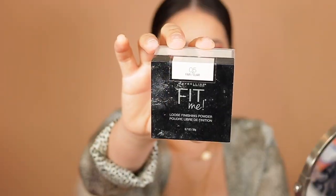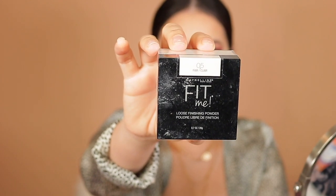Alright guys, now I'm going to go ahead and set my under eyes with the Fit Me Loose powder in the shade Fair. This one is very brightening underneath of my eyes, so that's why I'm going to set with this one underneath here. I'm just going to go ahead and take some and begin to set.